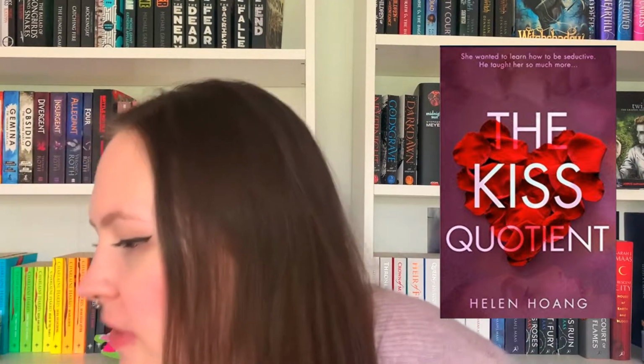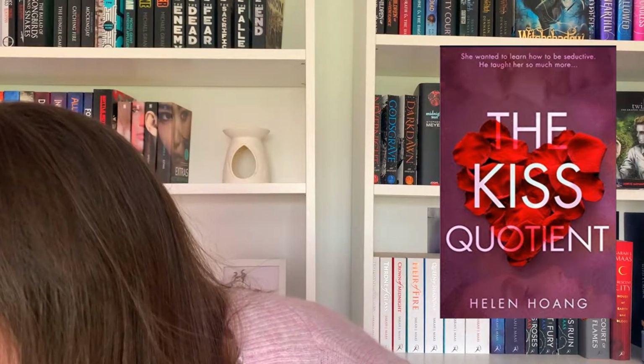I'm sorry, I hate this. I just think it doesn't really tell me anything of what it's about. I don't understand the heart made of rose petals on the cover. If I remember correctly, there's nothing to do with that in the story itself. I don't like the way the font is sort of transparent in parts and then not in others. On the top it says, "She wanted to learn how to be seductive, he taught her so much more." So I like that that's in there because it sort of gives you a hint as to what the story itself is about. I feel like it only just scratches the surface of Stella's journey throughout the book.